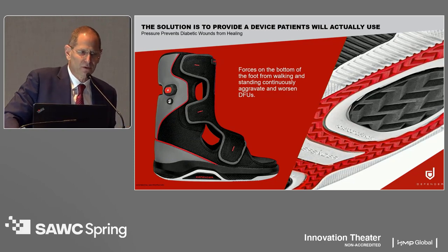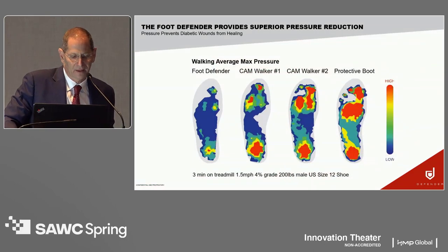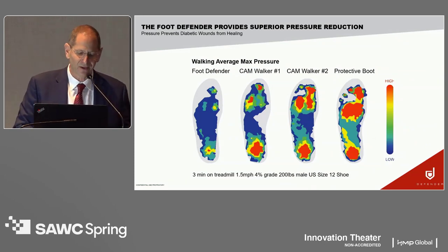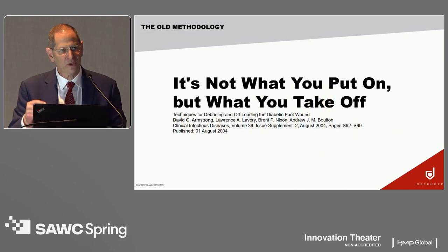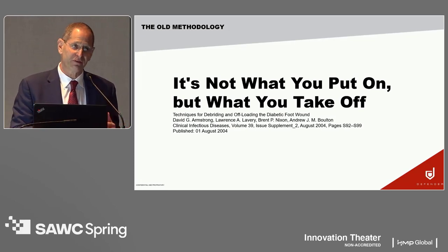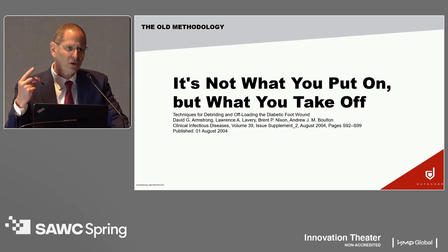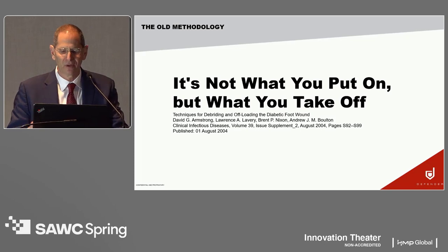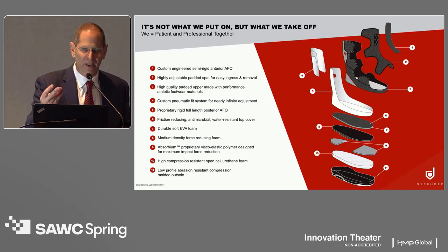But most importantly, and this is something Dave alluded to, we have wonderful functionality of this product, but more importantly, I love this quote that came from Dave when he was a young man, and Larry Harkless and Larry Lavery: it's not what you put on, but what you take off the wound. And notice, it says you, because as Dave mentioned earlier, we are coming from the care environment of doctor telling patient what to do. But now, I don't know if it's woke, I don't know if it's because we failed for 50 years, now, with products that are functional, engineered appropriately, and that patients will want to wear, we can move to what we, and that we is the professional and the patient.